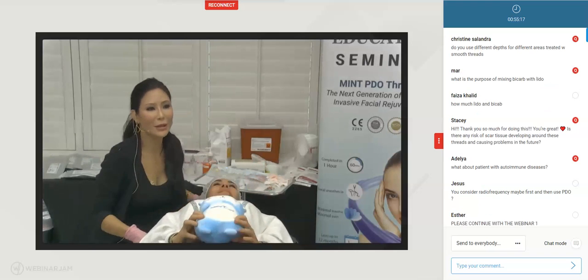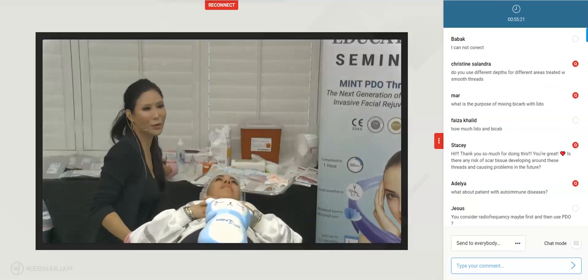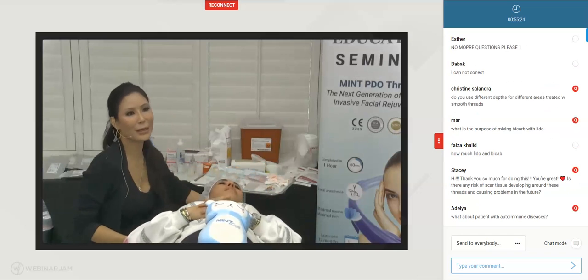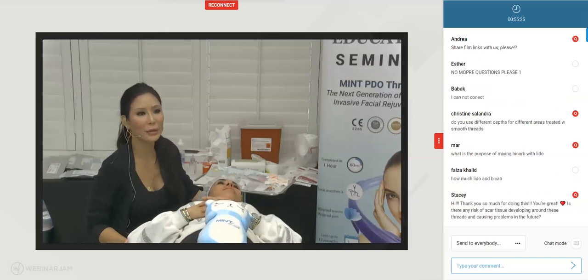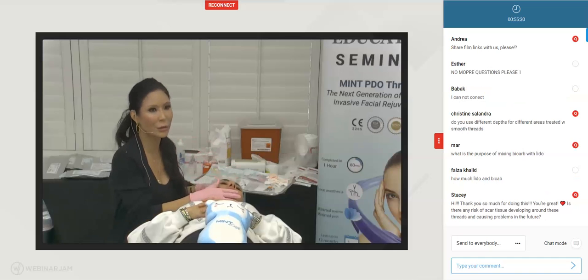Numbing. I think I answered that. I just usually numb the track. I've already pre-numbed her. So butt lift. Yes, you can do a butt lift. I think sometimes it's in combination with Sculptra. I think that's usually a little better.